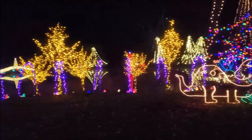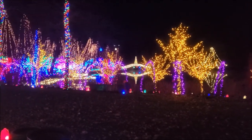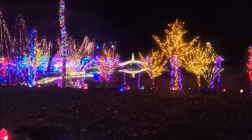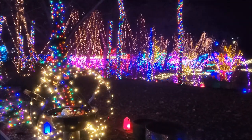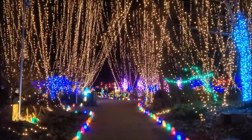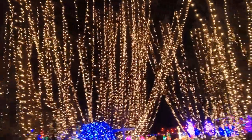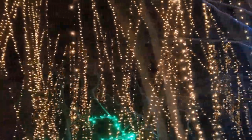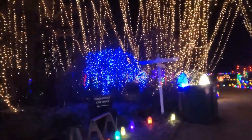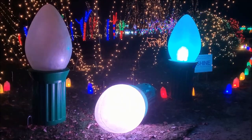And we have reached the pond. That Japanese bridge is off in the distance. And I think that is a Japanese garden over there. Man, it's getting better and better. This is so cool. Love the way these lights are. Just walking under this is like something I've never seen before. Would you look at the size of those Christmas lights?